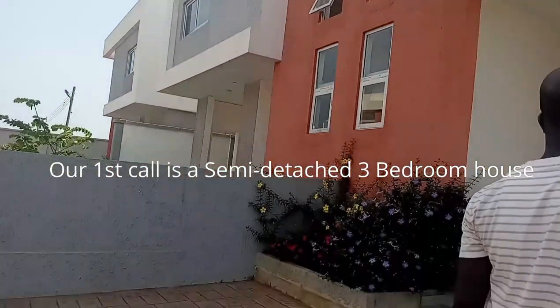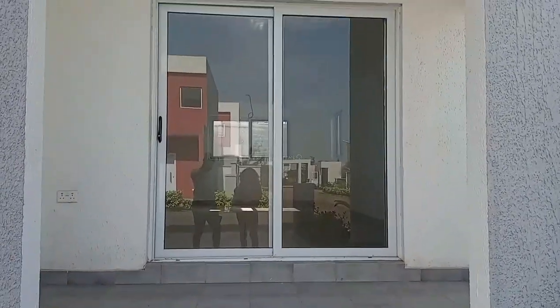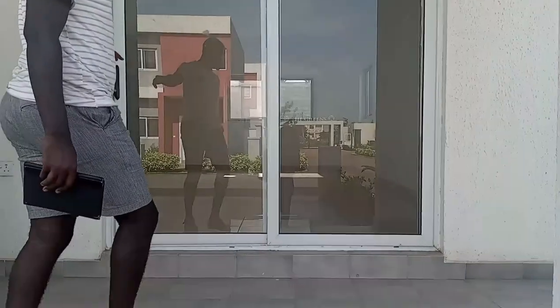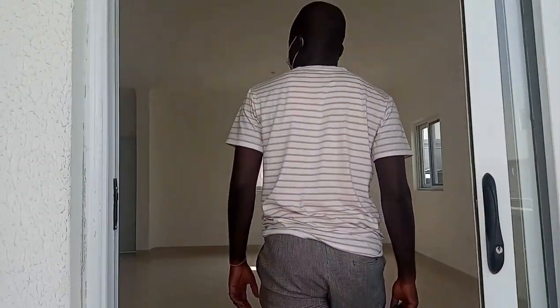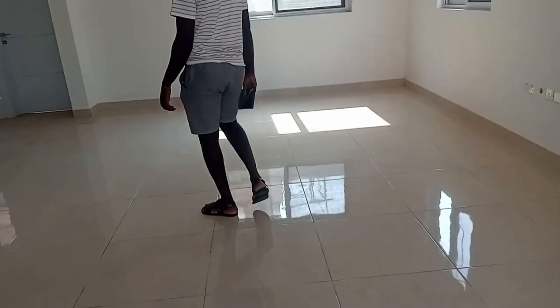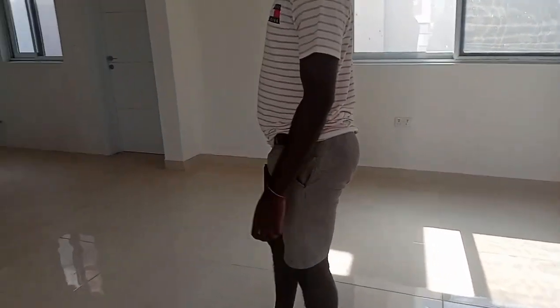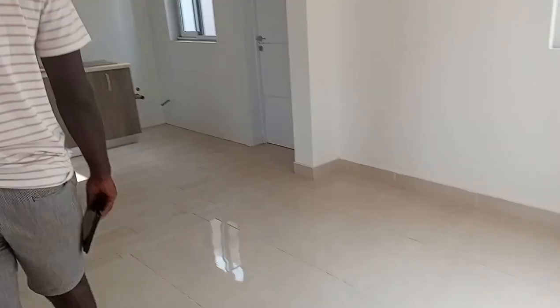Guys, this is a semi-detached. How many rooms? This is a three-bedroom semi-detached. The person requested for an open kitchen. This is a UK style. Oh, I like the space here. Okay, this is an open kitchen.